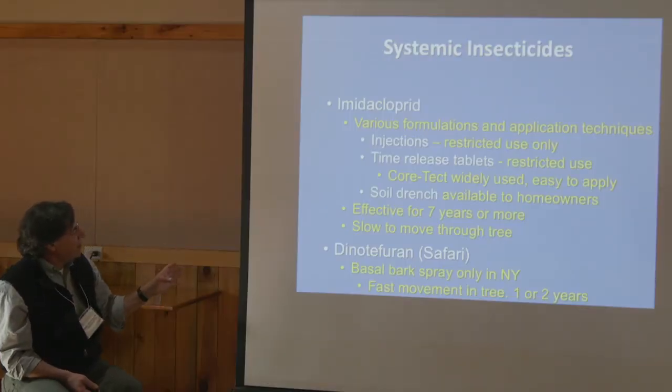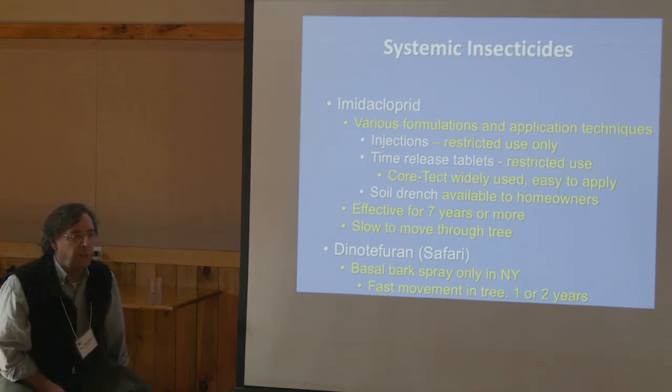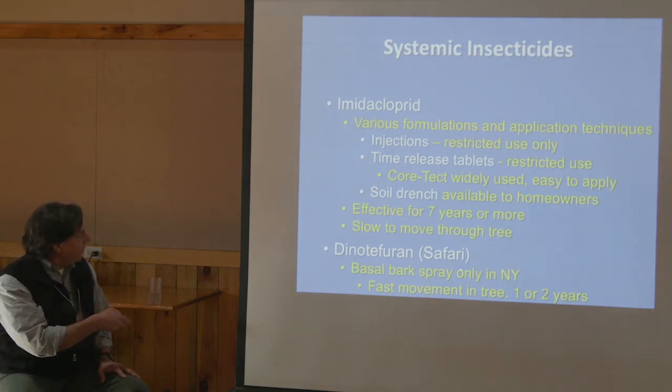If you're selecting plants for your garden, you don't want to select for the weak ones. You want to select for the really healthy ones to replant your forest or your garden with. So we can use these systemic insecticides to keep trees alive for the long term until we get the biocontrols going. There are basically two different chemicals that we've been using, imidacloprid and dinotefuran.